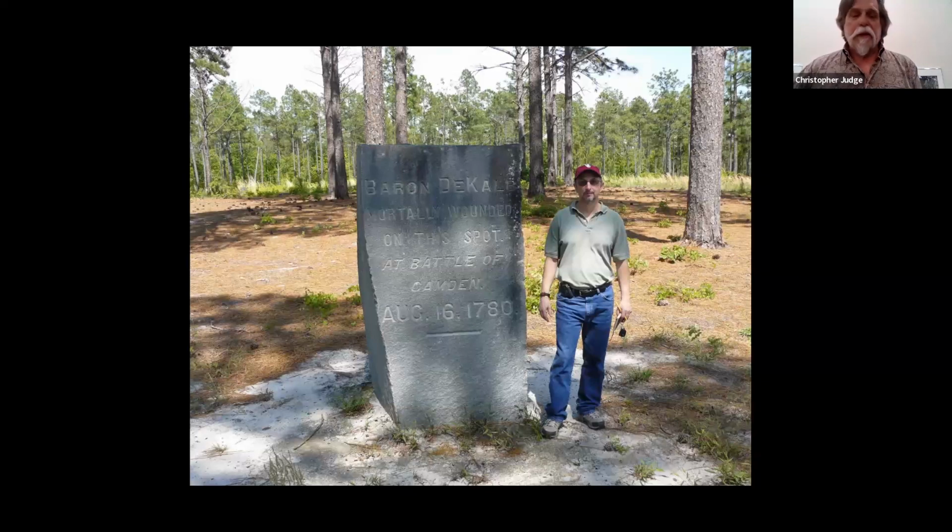And the degree of preservation on the site was, there was a 6-acre tract preserved by the DAR around the de Kalb monument. And that was it. Everything else was paper company pine stands. So I was a little disappointed in my visit to the battlefield because there was really nothing to understand there.